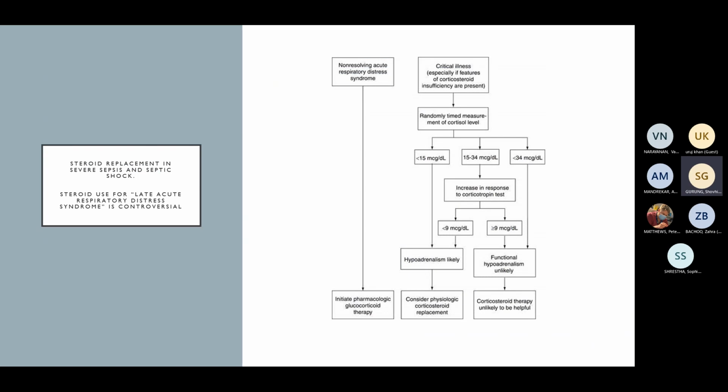Steroid replacement in severe sepsis and septic shock. We also initiate pharmacological glucocorticoid therapy when there is non-resolving acute respiratory distress syndrome. For critically ill patients whose cortisol level is less than 15, we also consider corticosteroid treatment. For patients whose cortisol levels are between 15 and 34, it depends on the clinical response and the corticotropin test. If it's more than 9, then corticosteroid therapy is unlikely to be that helpful for those patients.